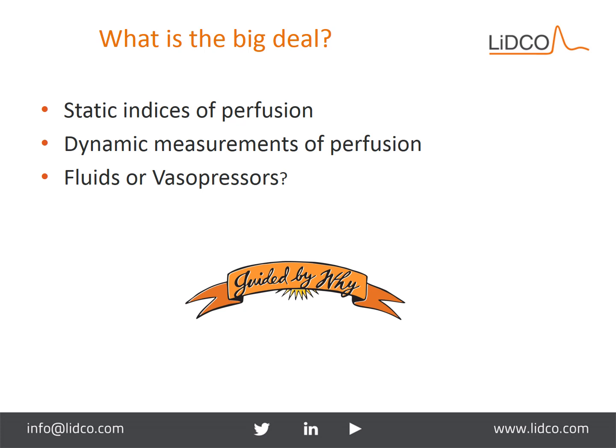So what's the big deal? What's the big deal about static indices of perfusion, of which I just previously mentioned to you? Static meaning snapshots in time. They're not continuous. They're not beat to beat. We measure, we turn, we go to the computer, we put the measure into the computer, and then we sit back and go. Dynamic measurements of perfusion, also synonymous with that would be functional hemodynamics.